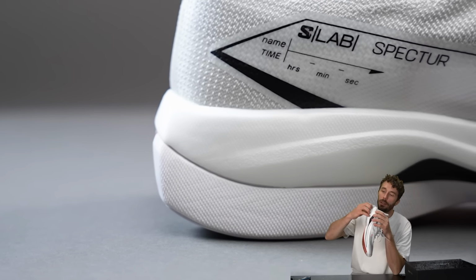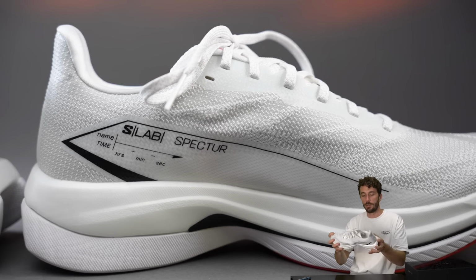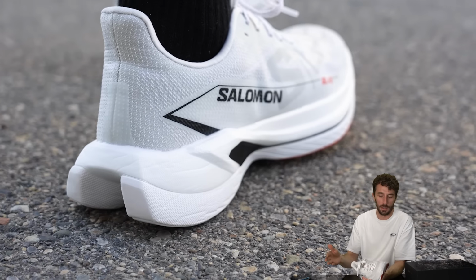And this foam underneath, this harder foam that feels more like a traditional foam, is about 15 Shore. So you've got ridiculously soft foam all the way through. So why did they use the two types of different foams and two different densities for a running shoe? Let's ask Colin. He knows way more than me.